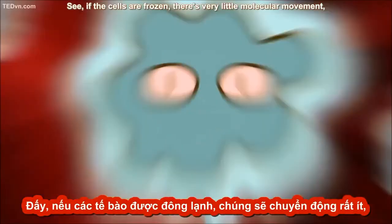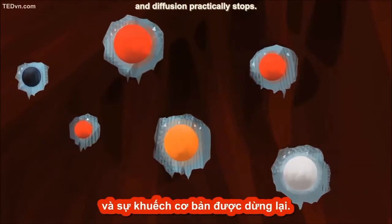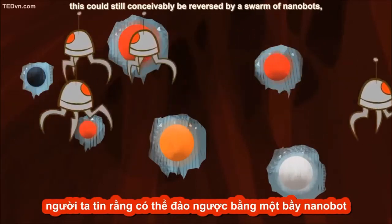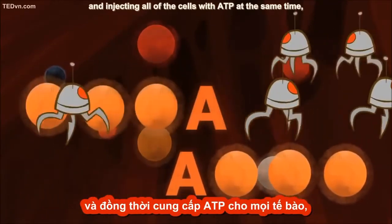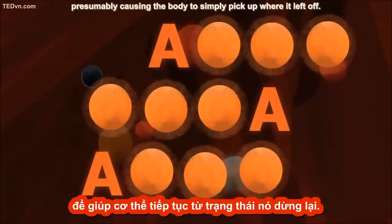See, if the cells are frozen, there's very little molecular movement, and diffusion practically stops. Even if all of a person's cellular processes had already broken down, this could still conceivably be reversed by a swarm of nanobots, moving all the molecules back to their proper positions and injecting all of the cells with ATP at the same time, presumably causing the body to simply pick up where it left off.